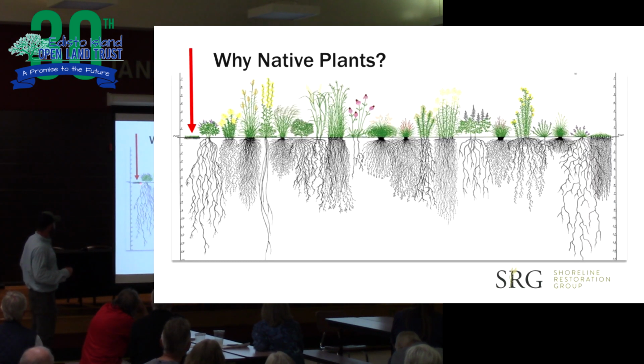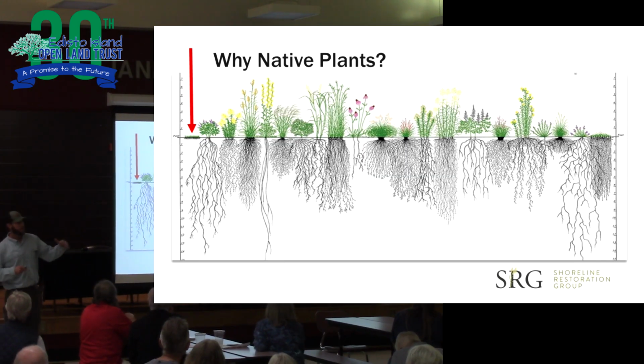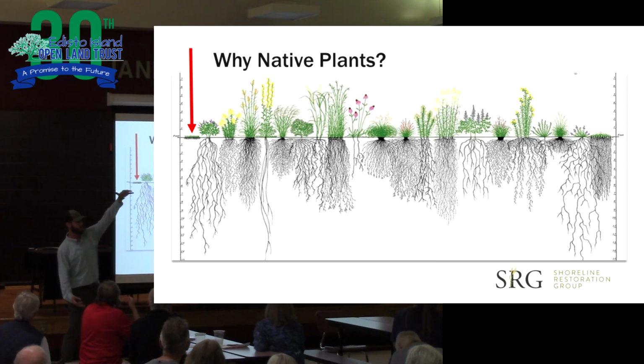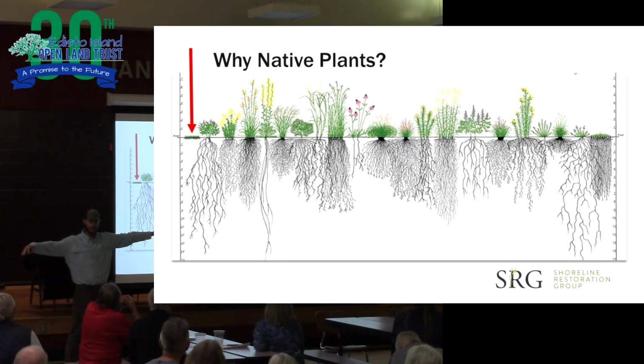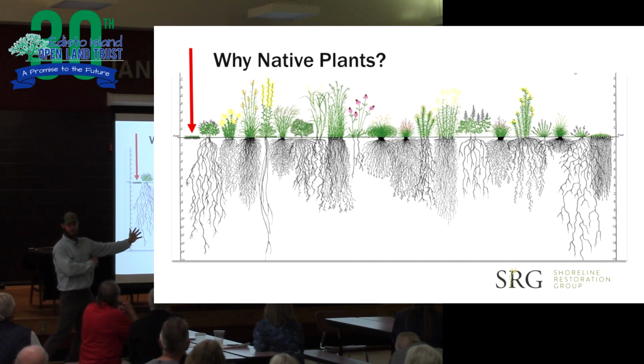So why native plants? I talked about turf. Here is the roots of turf. And these are the roots of native plants. Okay? So if you think about it being on saltwater or even freshwater, I got these roots that are this long, and then I got a buffer that's maybe 10 foot wide. I have this matrix of roots that are just holding all that soil. So they're not letting it erode into the water.